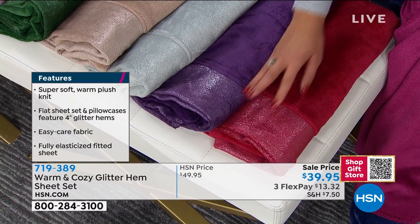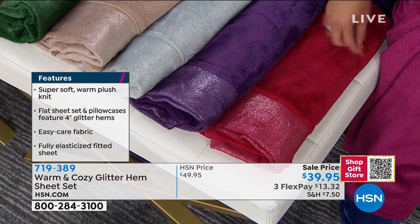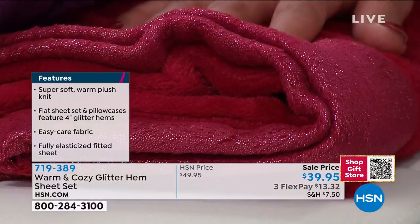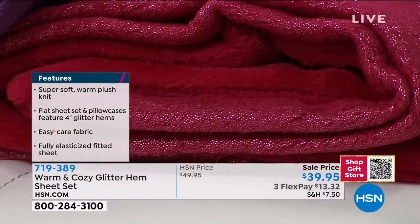And the colors that we have available to you, this is the red. And it's so plush and soft as well. So if you're a warm sleeper like my husband, you can just sleep with the sheet. And if you're a cold sleeper like me, then you can put the comforter over as well. So beautiful there. There's the red.